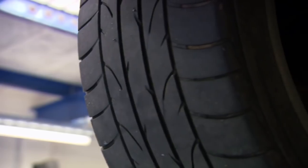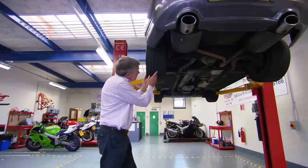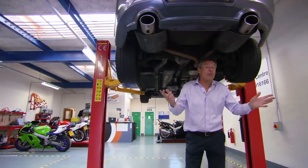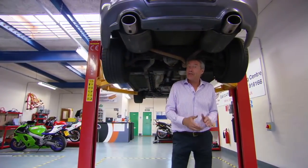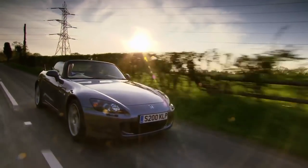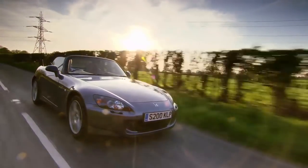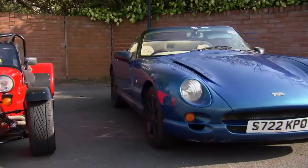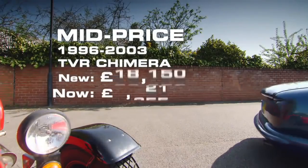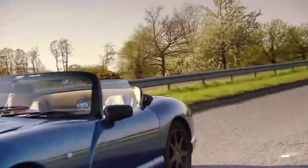And check for uneven tyre wear, a symptom of poorly aligned suspension. The geometry of these cars can be quite easily knocked out, and whilst it only costs about £100 to realign it, it could cost you over £500 to replace the tyres. The S2000 is a reliable future classic, but spend £3,500 more and you could have a TVR Chimera, complete with the same space-age styling as the Donkervoort.